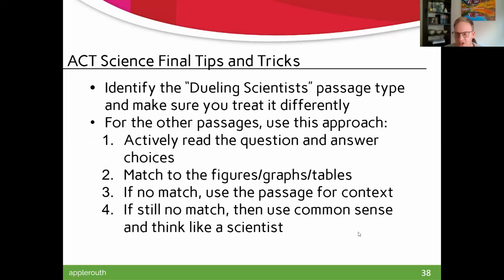Of these 6 science passages, one will be different. So just be aware that one of the 6 passages is basically a reading passage. If you see like scientist 1, scientist 2, scientist 3, and not many graphs, treat it differently. What we do for that is we actively read and then we eliminate answers, just as if it were a reading section 3 passage.